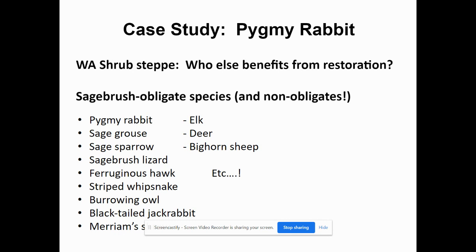What they found was this helped lots of sagebrush obligate species, which means species that depend on sagebrush, and also other species that don't, came back better when there was that combined effort of both protecting the rabbits and the land. They found sage grouse, sage sparrows, sagebrush lizards, all these ones that lived in and around and through the sagebrush came back. Hawks, snakes, owls, all did better. They kind of managed the land, and as a result, deer, elk, and bighorn sheep moved in with bigger numbers because they were able to access the bushes and shrubs that they usually ate.